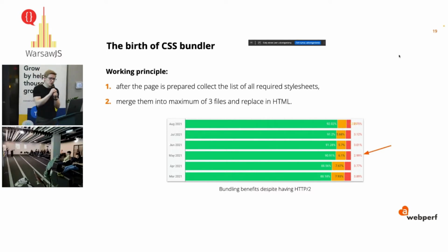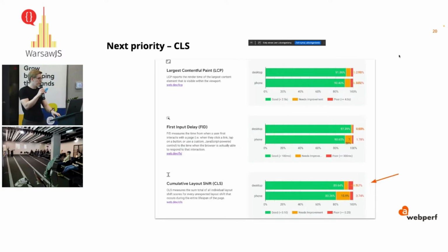And as you can see, we deployed this solution to production around April and May, and we already experienced a huge jump of almost 3% on LCP for our users, despite having HTTP2. So if you think that the HTTP2 will save you from bundling your files, you'll have to rethink that.